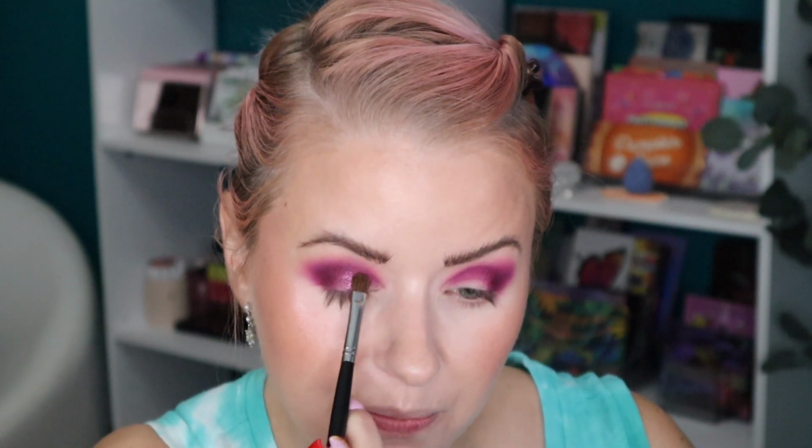I'm using a damp Morphe M124. Ooh, I feel a little bit of fallout. Do this shade right here, and then we'll do the lighter shade for the inner corner. Now I'm going to use a little Beach Cosmetics pencil brush, and I'm going to take the shade Wench and spray it with some setting spray. And that's what we're going to do right here.